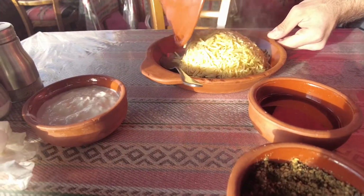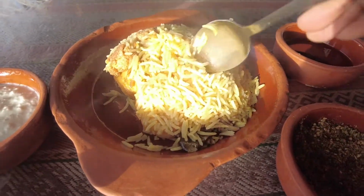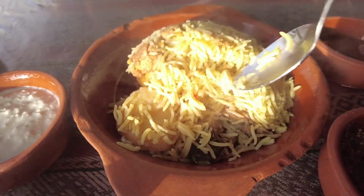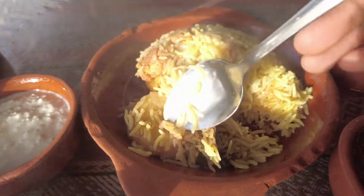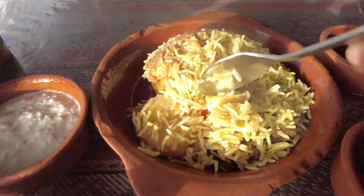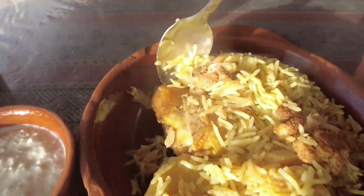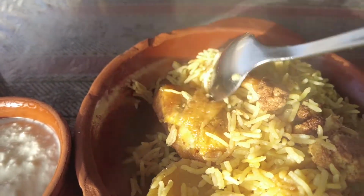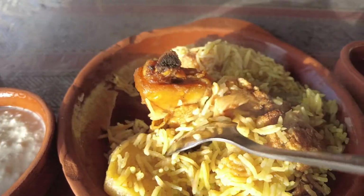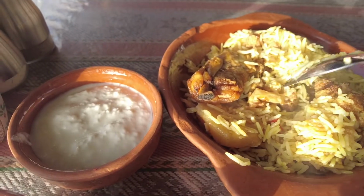Okay. Thank you. This is what the MAQLOOBA looks like. To be honest, it looks kind of like a biryani to me. There's some potatoes. Yeah. There are shreds of eggplant. More potatoes. That's a cauliflower. And here you have a chicken which is perfectly grilled. Looks pretty nice, and they've given a yogurt sauce.